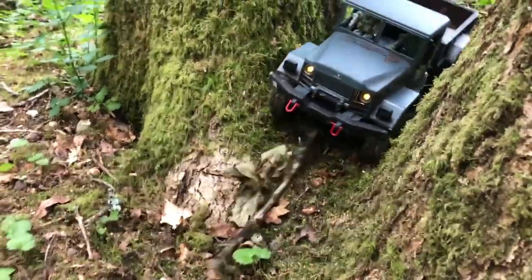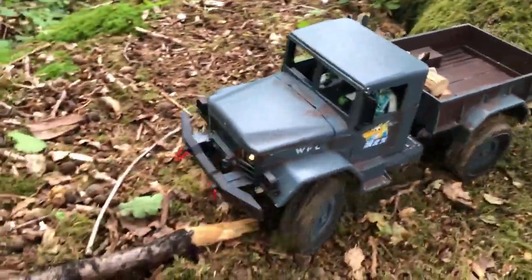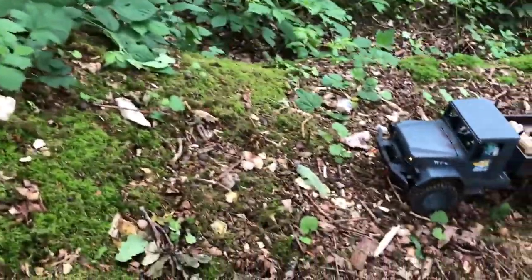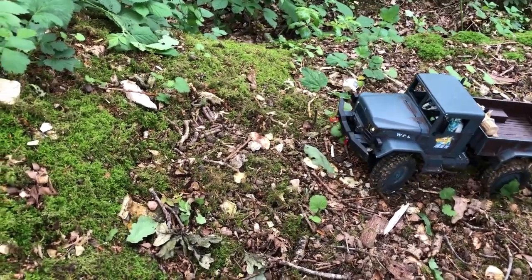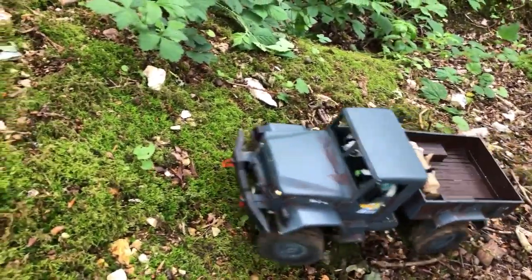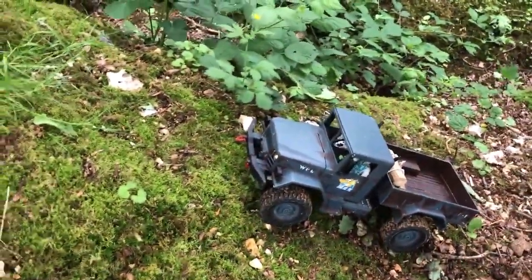I think it'll fit through here. Will it fit through there? Oh, I don't know, it's a bit tight. Yeah, it will. I think it'll go, hang on. Yes, it will. Yeah, I thought the little beast would go through there. Right, I'm going to go up now.